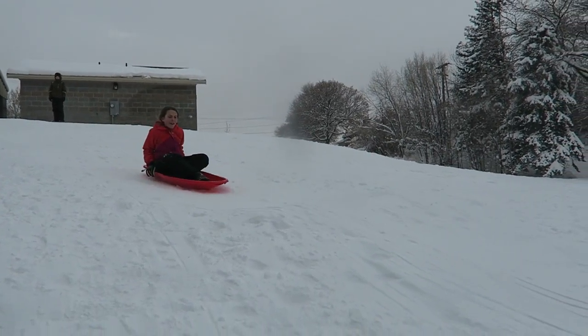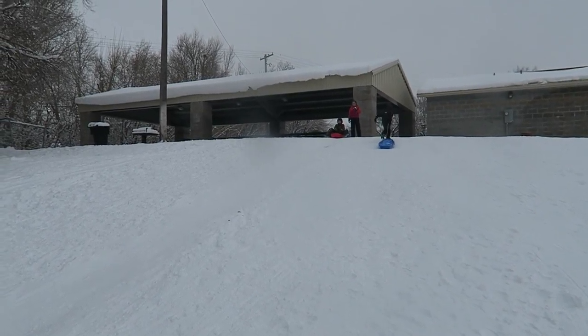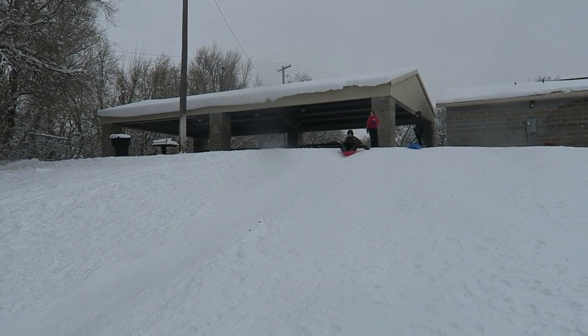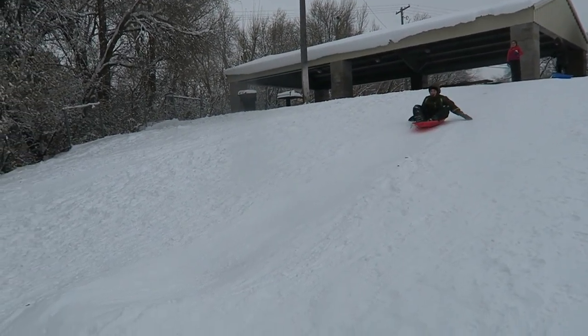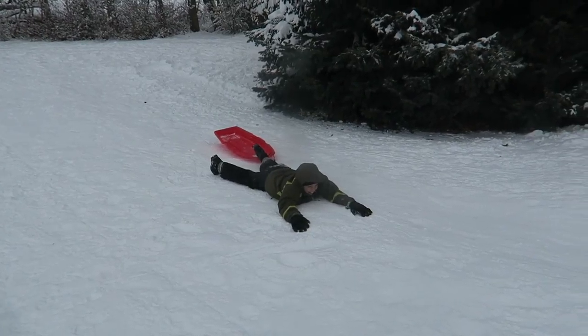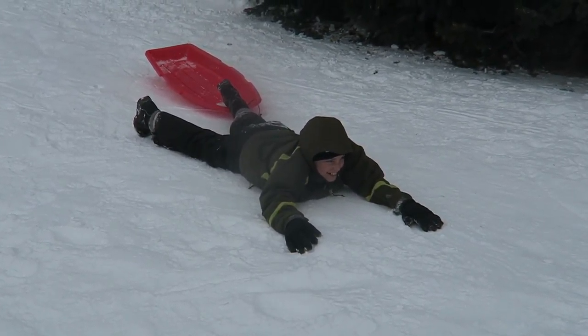Scout's gonna get some air here. Whoa! That was awesome.